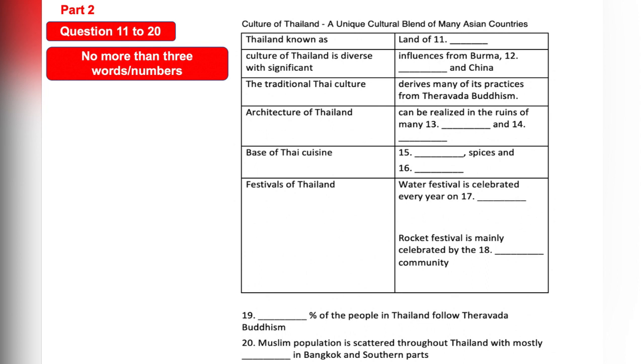Festivals. Water Festival is celebrated every year on 13th April, which also happens to be the Thai New Year. Splashing water on loved ones is one of the key activities. It symbolizes the cleansing of all of one's sins done in the past year.